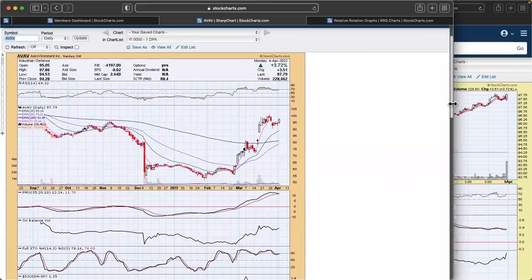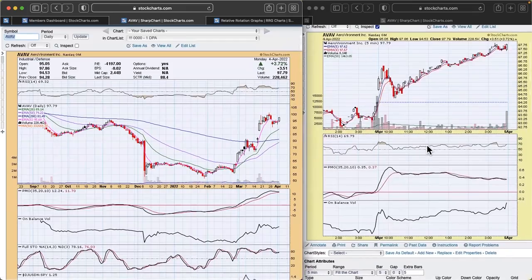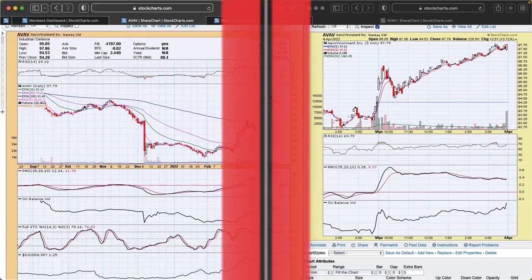All right, so I'm going to bring it up really quickly, my 5-minute chart. This is how I time my entries and exits. Unfortunately, no good entries. I'm looking for a PMO crossover with a positive RSI. I don't see it right now. We can watch, and maybe tomorrow morning we're going to see that. That's all I have for you today. Want to wish you good luck and good trading.